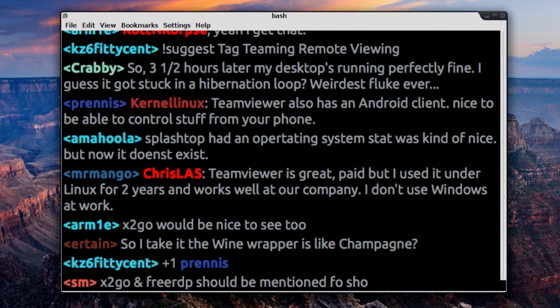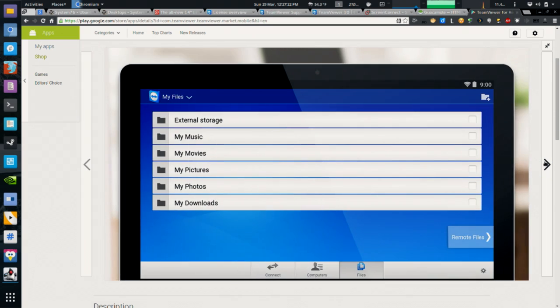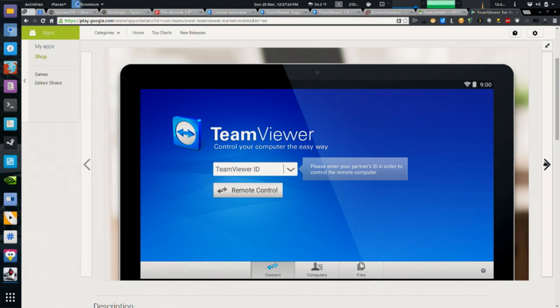Mr. Mango in the chat room says TeamViewer is great, paid, but I've used it under Linux for two years. Works well at a company. And they use Windows at work, and I'm liking the UI for Android too, man. This is pretty great. So it sounds like ScreenConnect and TeamViewer and Guacamole are some pretty good contenders.